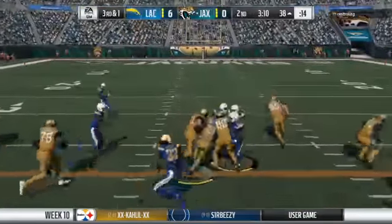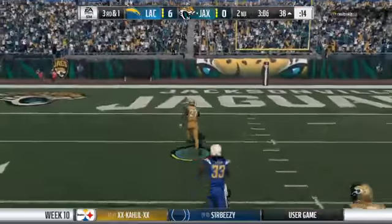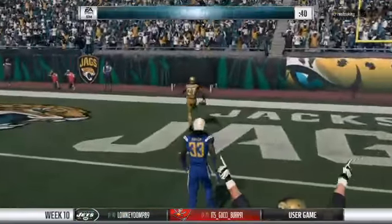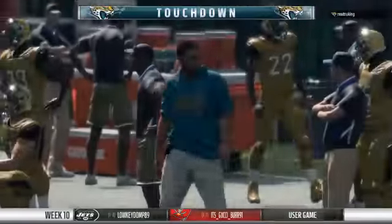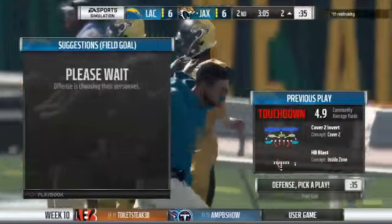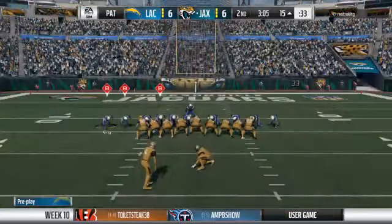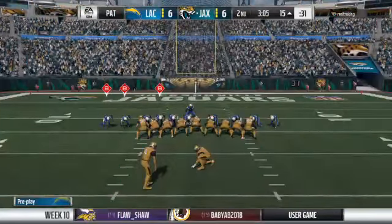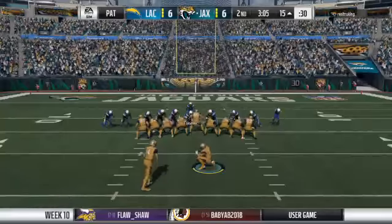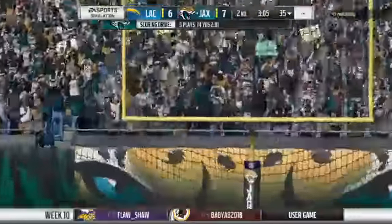They'll try and run for it with Fournette. And he's got room. Touchdown, Jaguars. A great effort there. His 14th touchdown now on the year. And the Jaguars are an extra point away from taking the lead. And he's able to put it through.